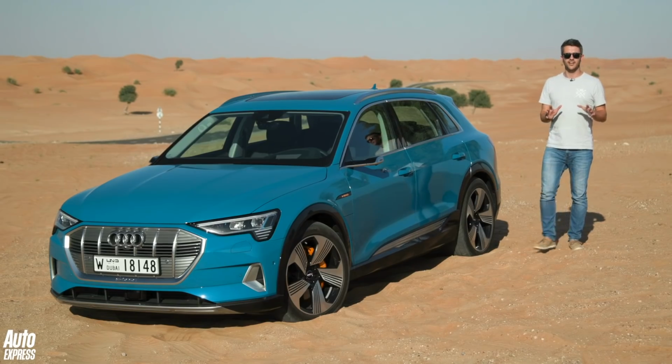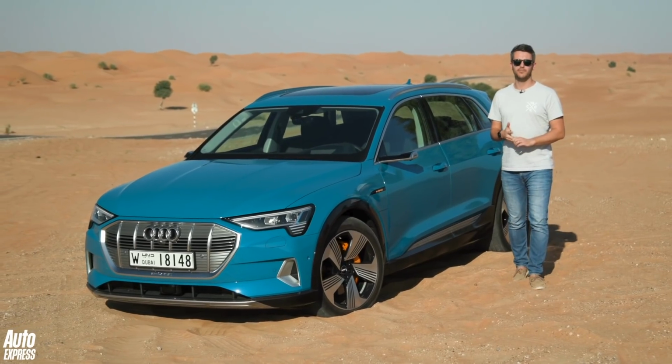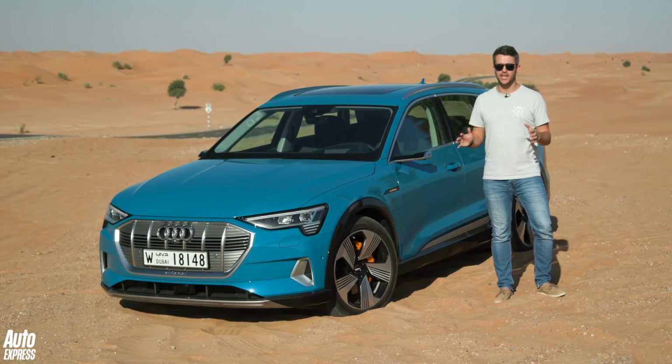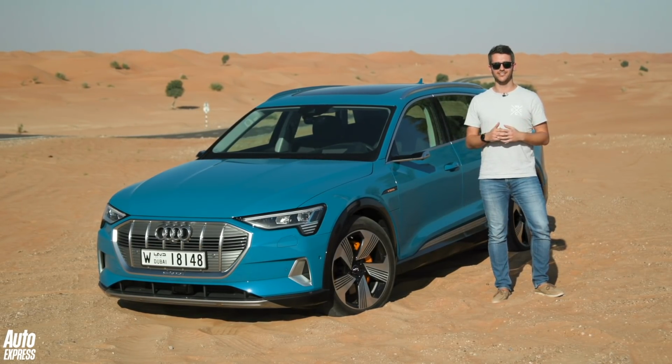Audi's first electric car is a direct hit. The E-Tron is more comfortable, it's quieter and it's better to drive than Tesla's Model X. And while the 250-mile range may not change the game, as a luxurious family all-electric SUV, it simply excels.